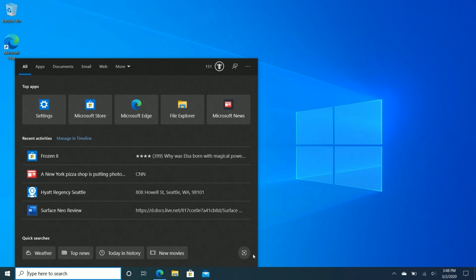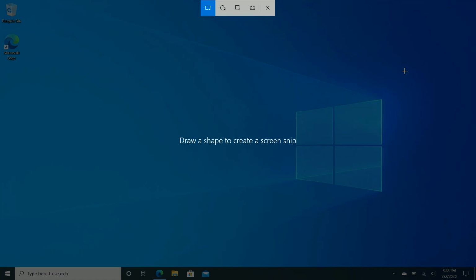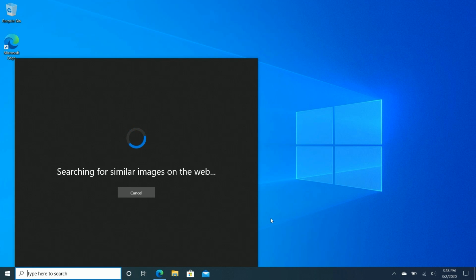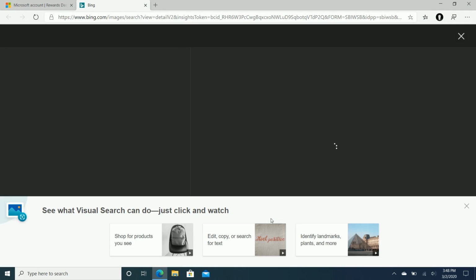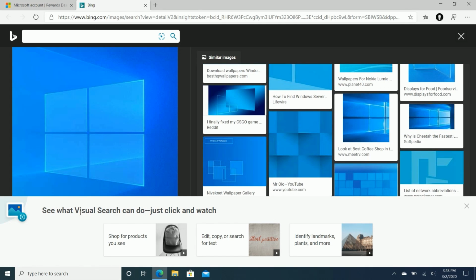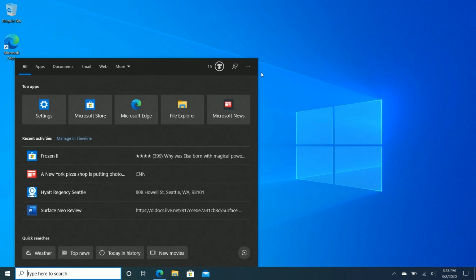There's also a new search with a screenshot function. So if I click on this and press OK here, I can now select a screenshot area and search the web with that screenshot. And now that will pull up images similar to that, which is kind of nice. Microsoft calls this visual search. And this is handy if you have an image or something that you don't know what it is. You can just take a screenshot of it, search through Bing, and Bing will hopefully be able to tell you what it is, which is very nice indeed. So that's a very quick look at the new search UI. A minor update from the previous search UI, but a nice one nonetheless.